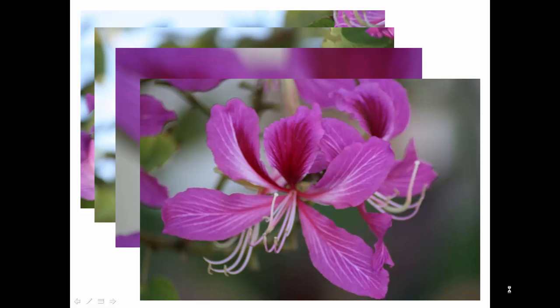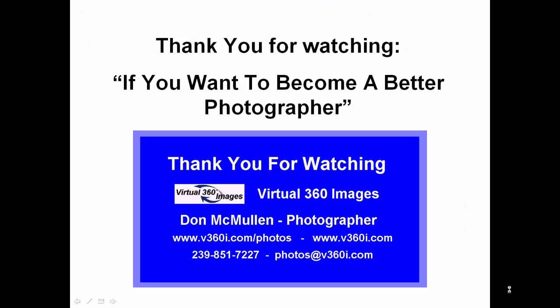People will take 10, 12, 15, 20 pictures. Maybe only 5 or 4 of them are good. The rest of them are blurred. The subjects are halfway out of the frame. They're turned sideways. There's a number of reasons that I don't think they're acceptable out there. So when you get ready to post pictures, people don't want to see all your bad pictures. They just want to see your good ones. So just show them the good ones.